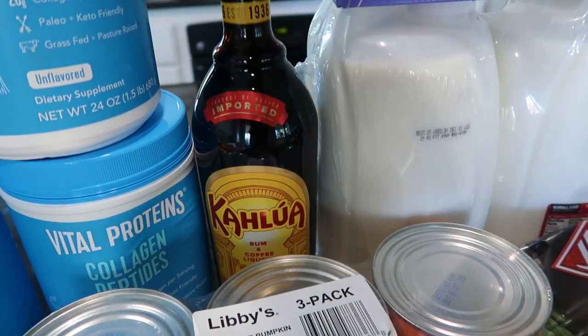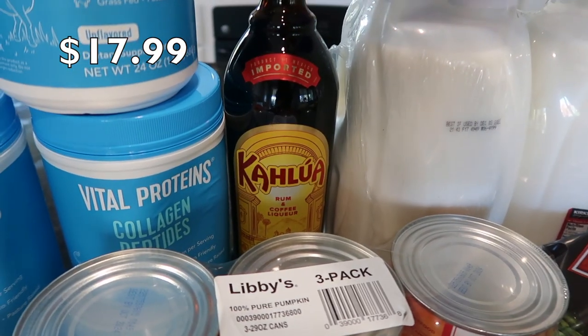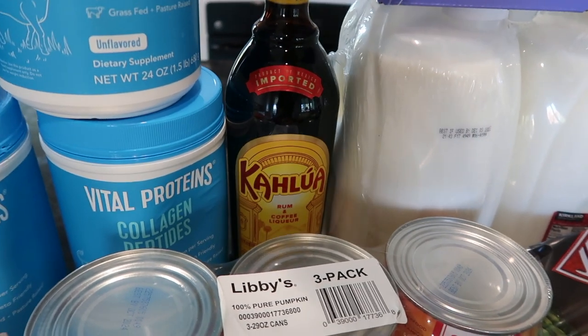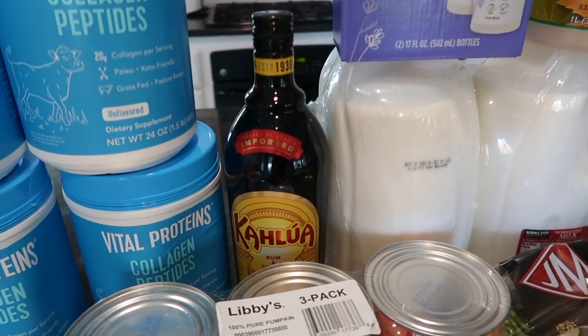I did pick up some Kahlua. We're running a little low. I always like to make sure I have this on hand. There is a drink, kind of like an after dinner, nighttime coffee drink, some of this, some vodka and cream with a brown sugar syrup.